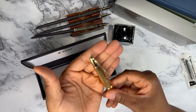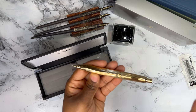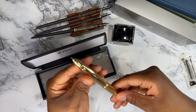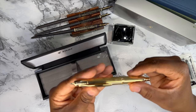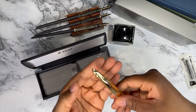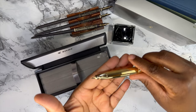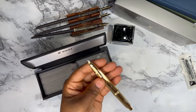It's amazing. They have a silver one also like this, but I was not interested in the silver one. I was interested in getting this gold one. It's so beautiful. And if you know anything about gold nibs, to me, they write a lot smoother. They are a little bit more flexible, but they're smoother. Every gold nib I've ever tried does not have that scratchy feedback.